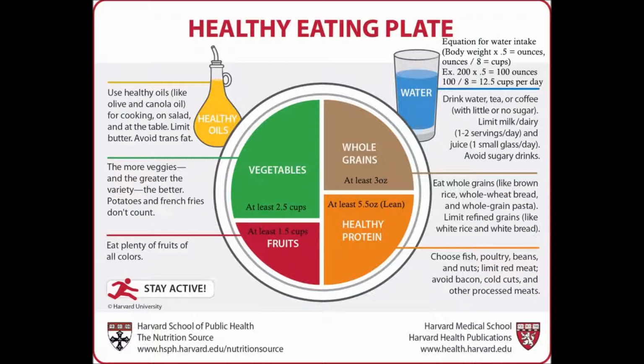And you can also get protein from beans and nuts too, guys. I forgot to mention that. In the diagram it says it here. You can go ahead and get protein from those sources. You don't necessarily have to get it from meats. You can get it from other sources. So definitely start trying to work that into your diet.